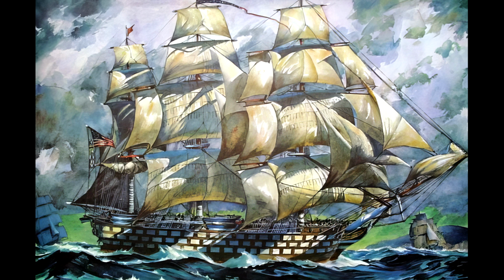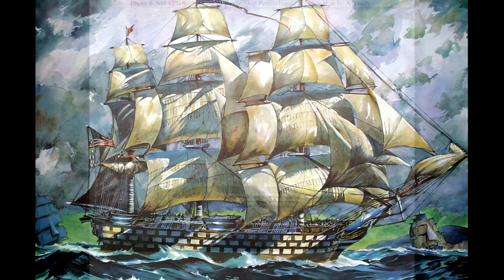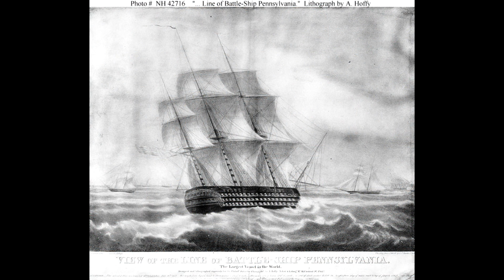However, she would never actually carry this intended armament, and indeed only actually made a single voyage, from her shipyard to Norfolk Navy Yard to receive copper plating to the underside of her hull, after which she was immediately placed into ordinary, or reserve.